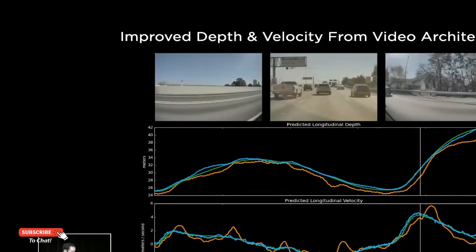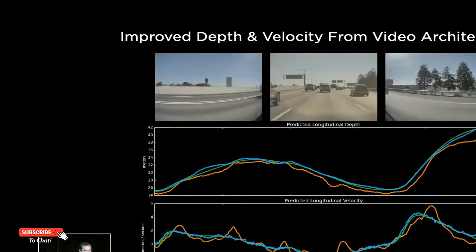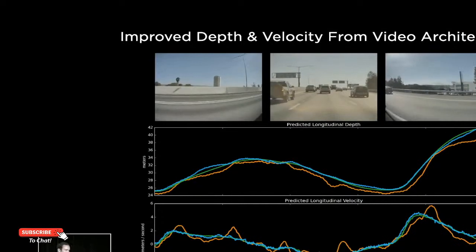And so you see that the quality of depth is much higher. And for velocity, the orange signal, of course, you can't get velocity out of a single frame network, so we just differentiate depth to get that. But the video module actually is basically right on top of the radar signal. And so we found that this worked extremely well for us.